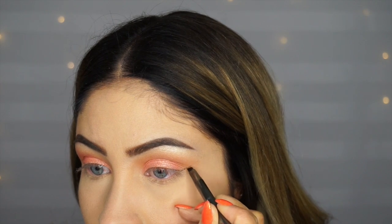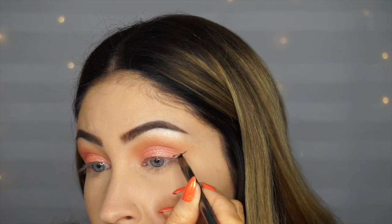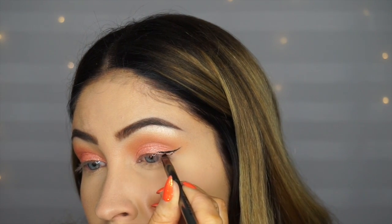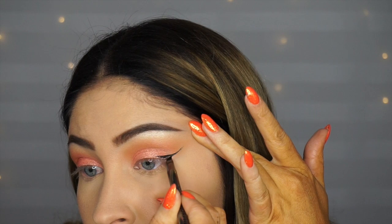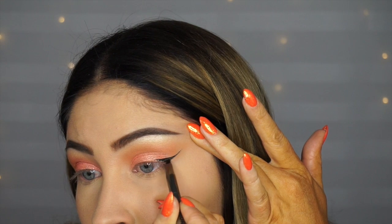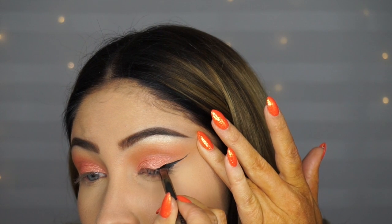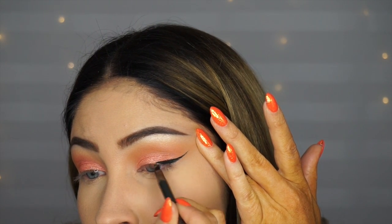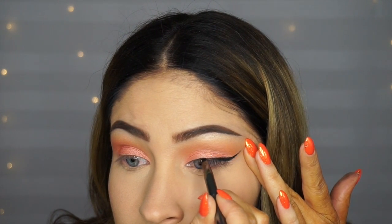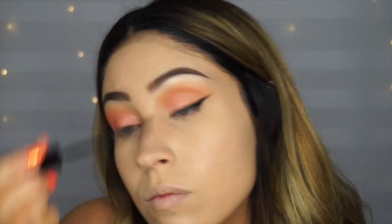So now I'm going in with a wing liner today. I'm using my Inglot number 77 gel liner and my Morphe G29 brush. And I'm first making a really light line from my lower lash line, kind of going upwards as far out as you want the tail to be. Then I like to drag that line in to the outer edge of my eye. And then I'll go back and fill the wing in and then make a longer brush stroke, almost more to the middle of my eye. And this helps smooth that line out. And then I'm just going back from the inner corner and filling in the rest of my lash line. I don't want this to be really thick on the inner part of my eye.